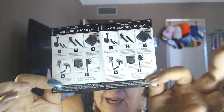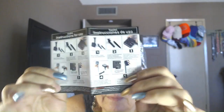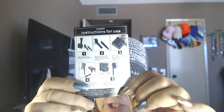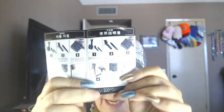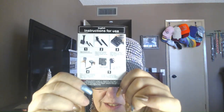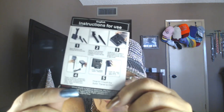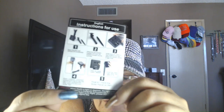It does come with full instructions in multiple languages. It comes in Spanish, English, Japanese and Chinese. So it comes in 4 different languages. This is the one that we need. And it's very simple. It shows you how to set it up, how to change the modes, where the buttons are, like that.